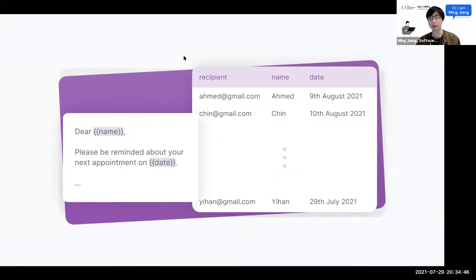The feature of Postman is essentially a customizable mass message sender. You can imagine this template on your left. Let's say I want to notify 100 citizens about their appointment dates. You can create a template and use these curly braces to put in fields that are filled in later. After you draft your message, you can then upload an Excel spreadsheet, or CSV file rather, with a list of email addresses as well as the data that you want to fill in. For example, their names and the dates of their appointments.